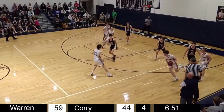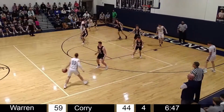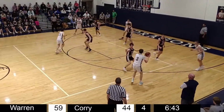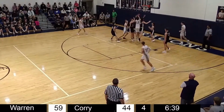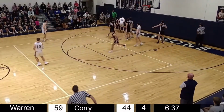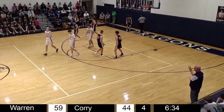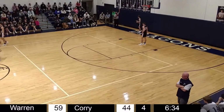Burdine drives, had it poked away, gets it back, and then he'll reset. Dribble handoff, Nyquist. Gets it over to Becker, now to Burdine. Thought about the three, now he'll drive. Some contact, no call. Becker put back, no good. Rebound in the hands of Chamberlain. And they're going to get Becker on the push. Yep. So foul goes against Owen Becker. That'll be team foul number 6, I believe, on the Dragons.